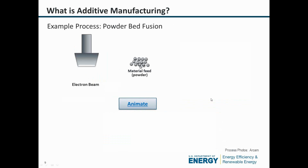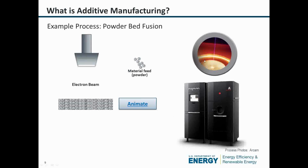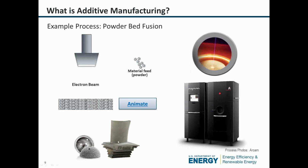The last example process I'll run through is important for this discussion, because we'll discuss a few parts later on that are actually being used in fuel cells now. It's powder bed fusion, and the basic process here is you apply powder in front of an electron beam, which then melts the powder wherever you need a part, and the part grows downward as you build it. Here's an example of an electron beam hitting that powder bed. This is what a machine might look like, and these are two examples of parts that were built during this process. I will note the energy sources can vary, so lasers and electron beams are what you tend to see with these processes.